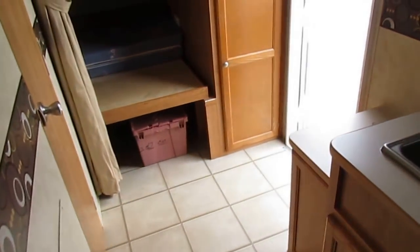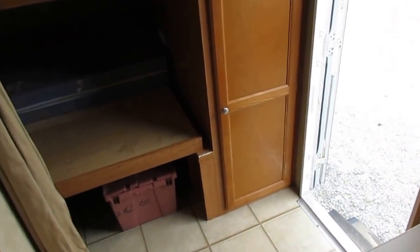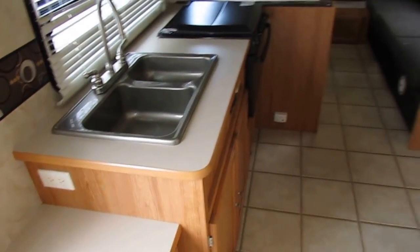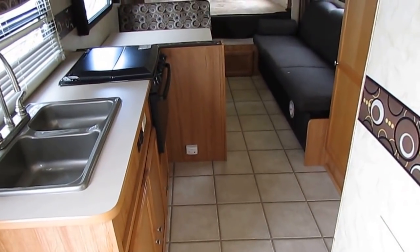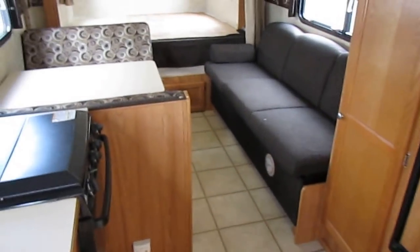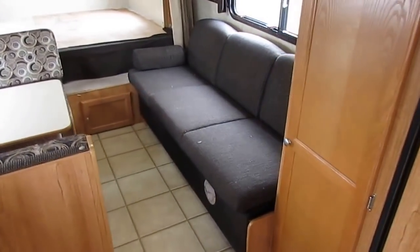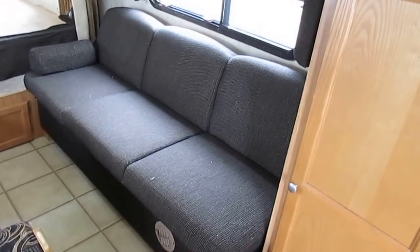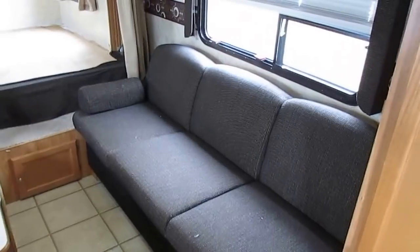Let me tell you again how the clearance price system works that we're doing. We're trying to clear out all of our travel trailers. It's because we want to concentrate on selling motorhomes, fifth wheels, and toy haulers only. That's our bread and butter. You know, these travel trailers are all over the internet. They're a dime a dozen, so we're just marking them all down to cost, some below cost, and selling them clearance priced.